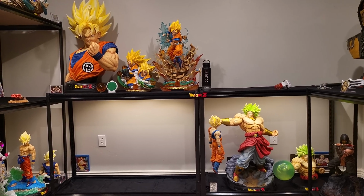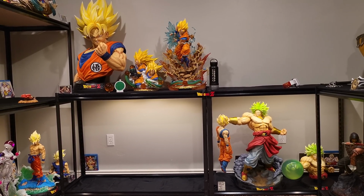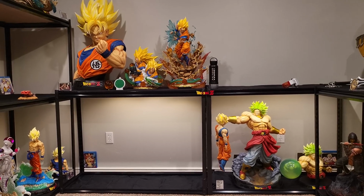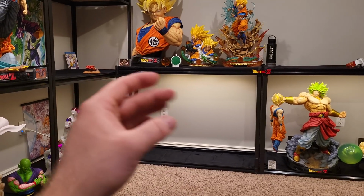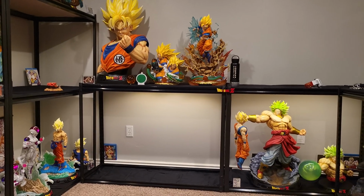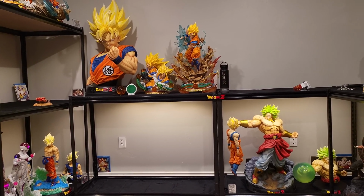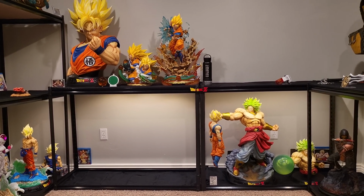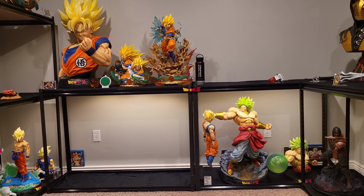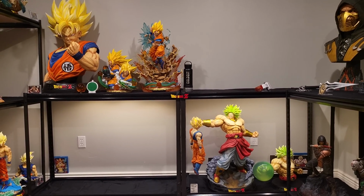I've seen someone's collection, not naming names, but they had probably 300 Dragon Ball Z statues in a room like this. And there was just statues covering other statues, and you couldn't see anything. And I'm like, what the heck am I looking at? It just looks like someone's storage unit and they threw a bunch of toys. It didn't look great at all. Covering so many statues, they're just hoarders. It doesn't look good to me.